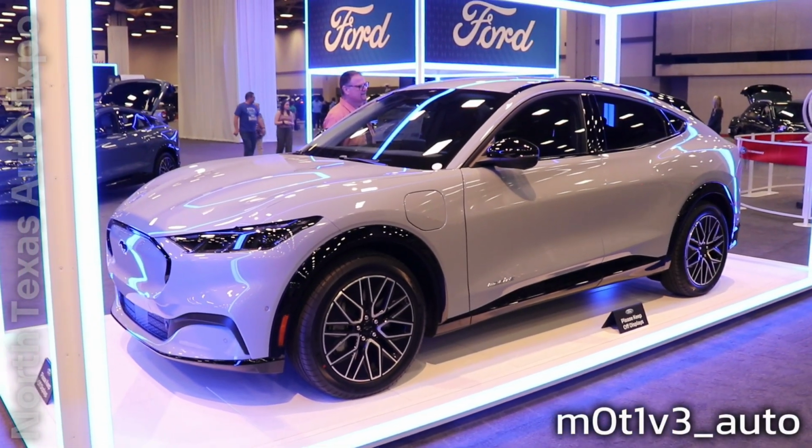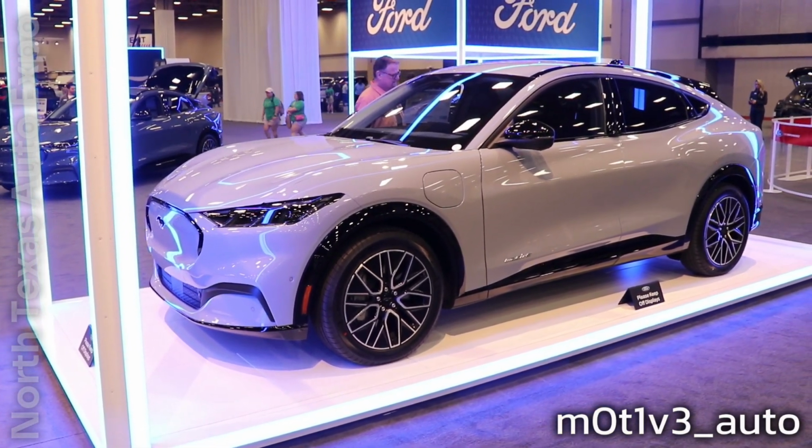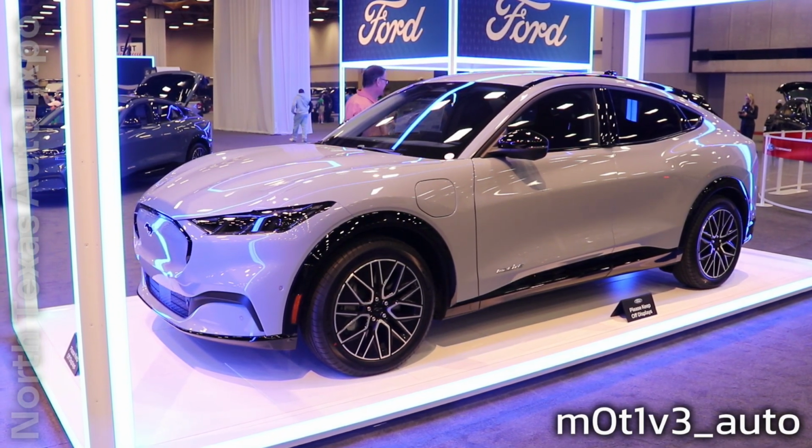This is the big display they have out here. The lights all over it. It's another one of the Mach-E. The Mustang Mach-E.